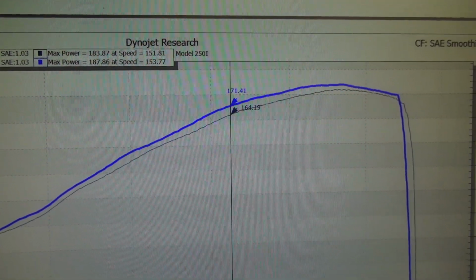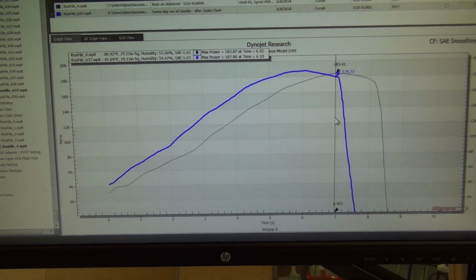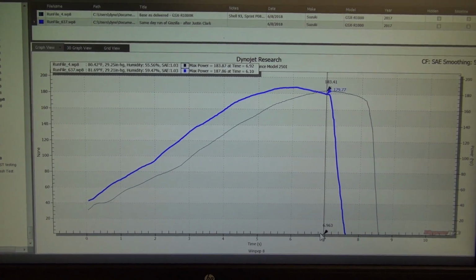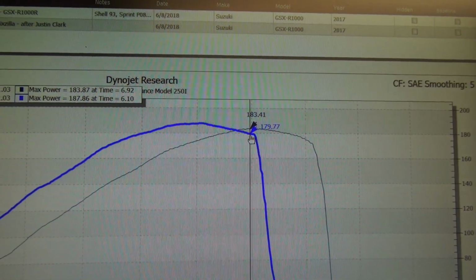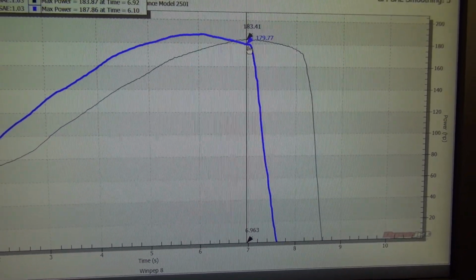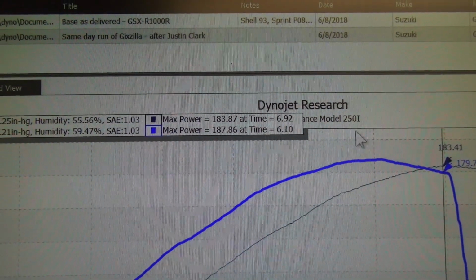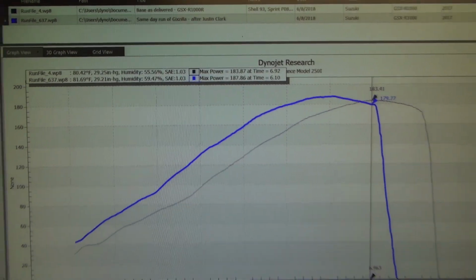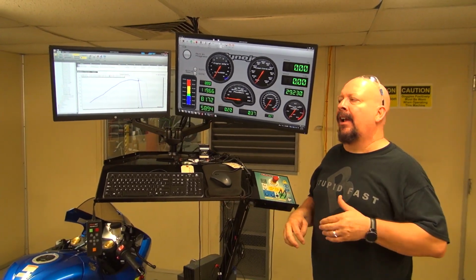And then if we pick time, you'll notice that the curves look very similar, but our bike hits red line, which is OEM red line, I'm sure his is also, quite a bit sooner, about 8/10 of a second, which in the real world should give this bike a pretty distinct advantage.